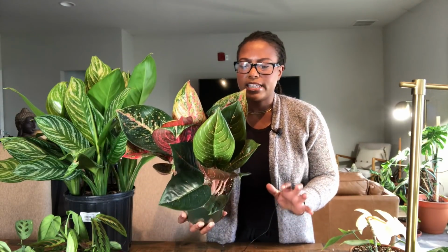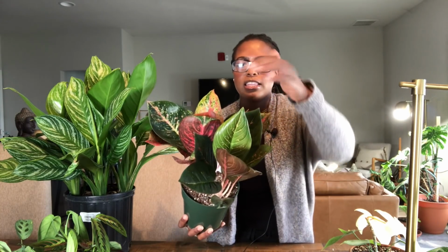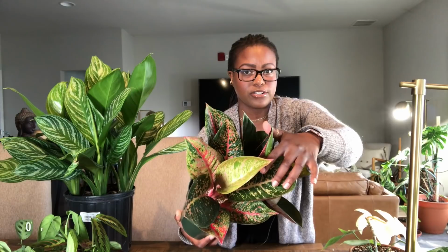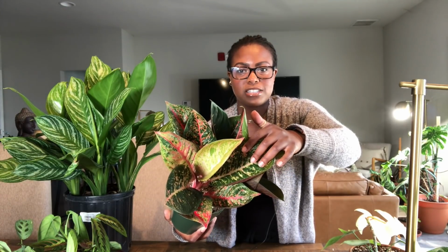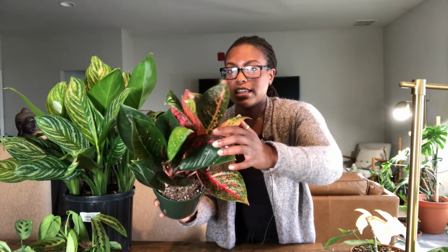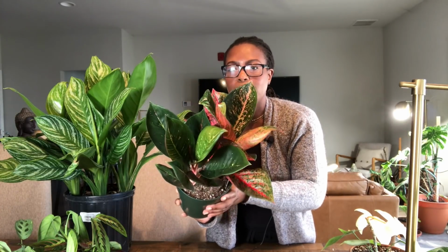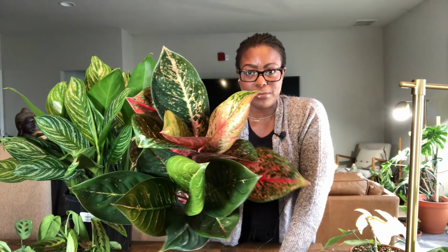And the crazy thing is, it looks like two Aglaonemas put together. This side of the Aglaonema, if you can see this, looks like a sparkling silver. This side of the Aglaonema looks like the sparkling Sarah, in my opinion. But then if you look at this side, this side kind of reminds me of the chocolate. So this Aglaonema is like the chocolate and Sarah put together. Like if those two had a baby, it would be this Aglaonema.